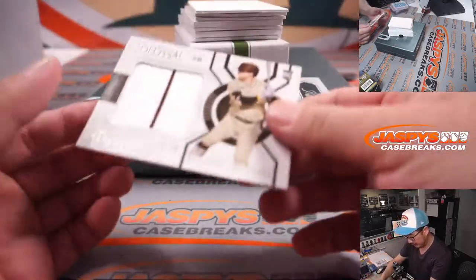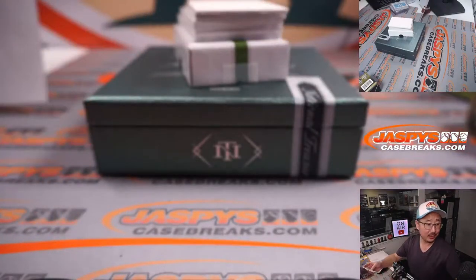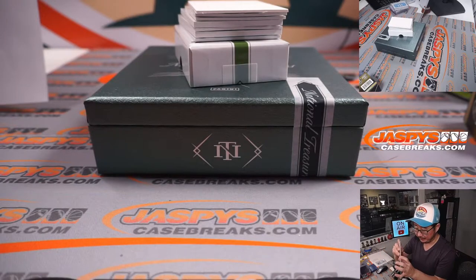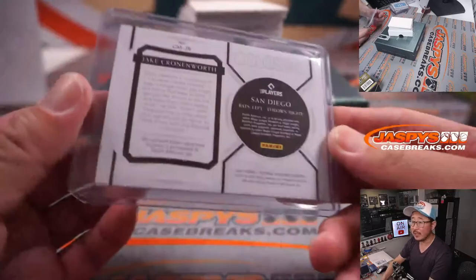All right, here's the Crone Zone, Jake Cronenworth, 35 out of 99. You're watching on the MLB Network, top 10 positions. They were doing second baseman today. He was in there. He was in the top 10. Padres, Joel with the Friars.